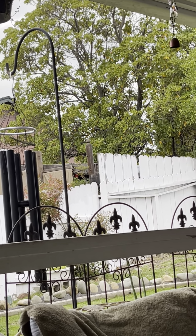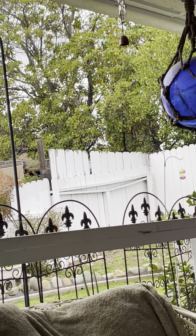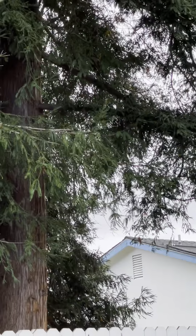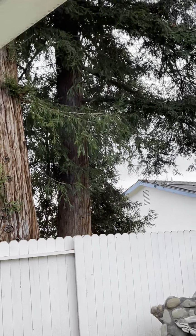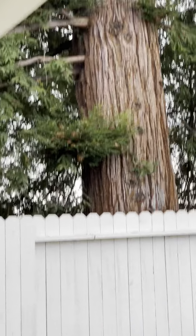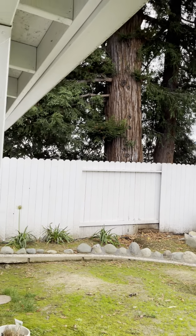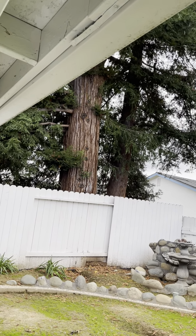Oh, there's a nest. Squirrels up there. Squirrels come from up here. Yeah, that tree's getting really close to our fence line too, but this is where the squirrels live. We used to have one of these in our backyard and we cut it down because we were concerned about our foundation.